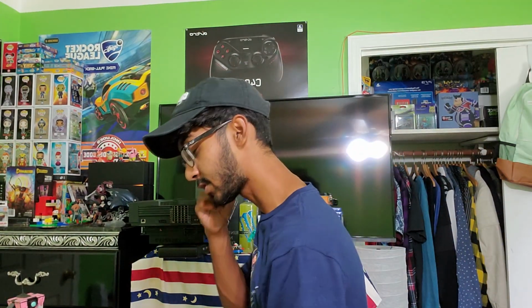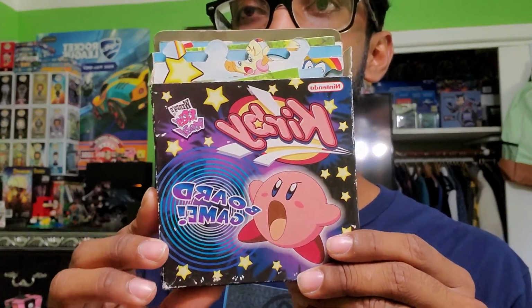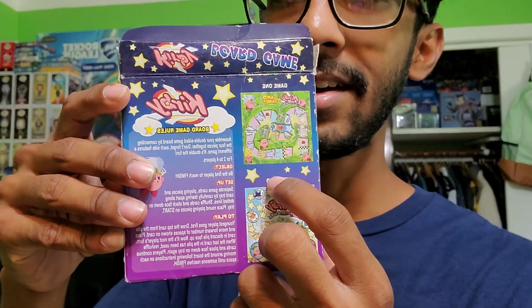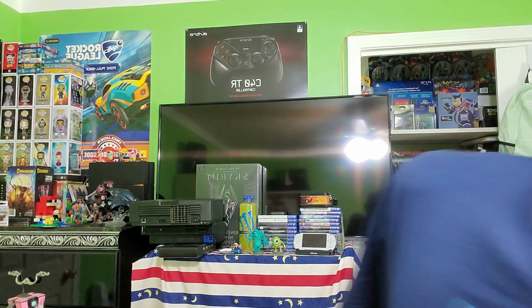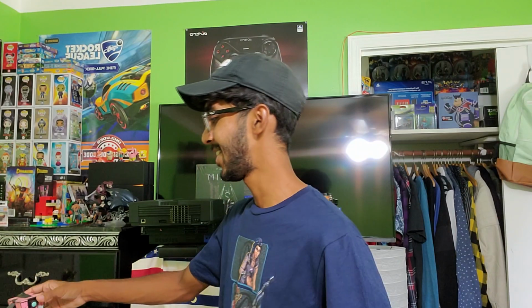Next up, as far as figures go, also a pickup from yesterday. I went to a Goodwill, and they had this officially Nintendo licensed Kirby board game. So it's like a puzzle board game. I can't close it because it's all jammed in there, but basically you build the board, and there's pieces, and you can actually play the game.